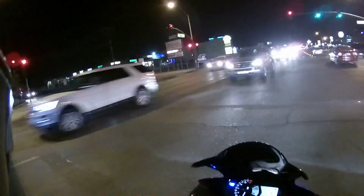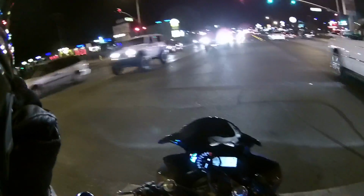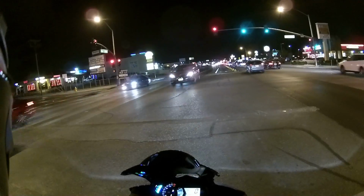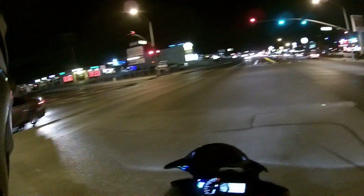And of course this light didn't even recognize me, so I get to sit through it a second time. Love that bike life. I've seen that guy before. I've seen that whole truck crew before.